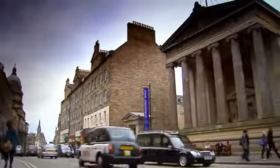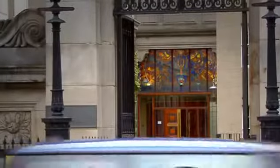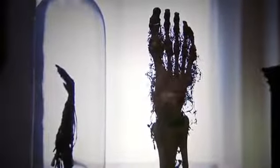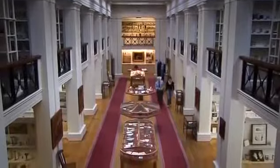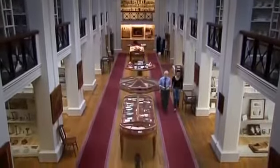Edinburgh's Surgeons' Hall Museum has housed artefacts belonging to the Royal College of Surgeons in Scotland since 1804. Here, Xanthi's meeting curator Andrew Connell, who wants to show her a bizarre collection donated by the pioneering Scottish anatomist John Barclay.